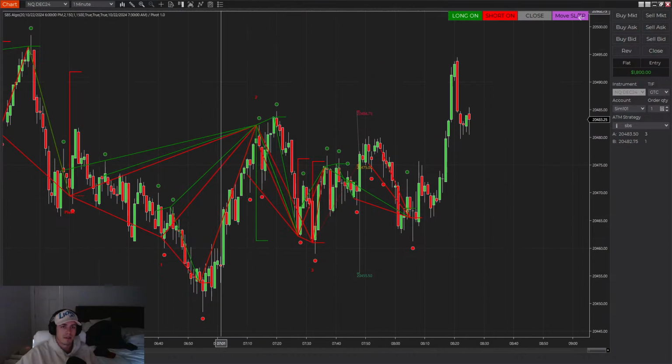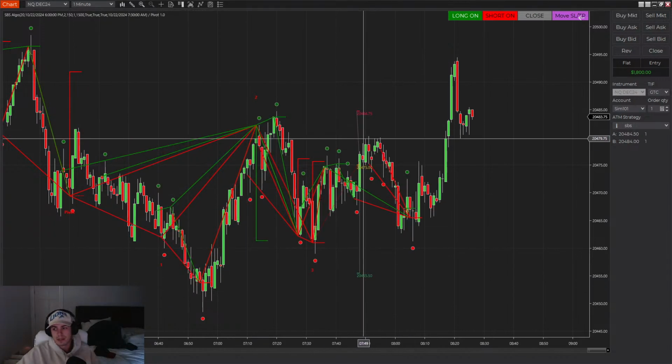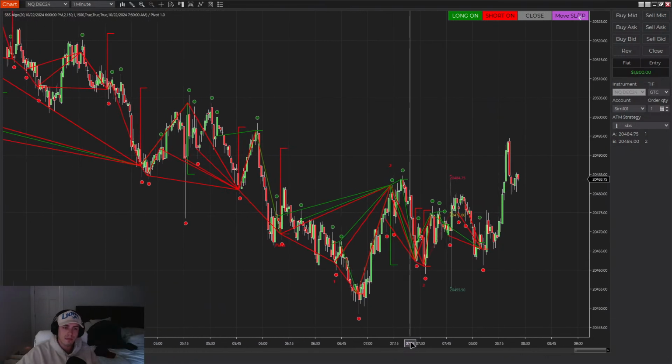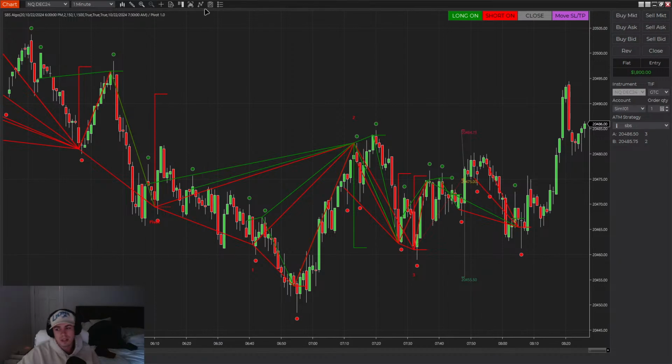I do have the sensitivities a lot lower because I'm trying to force setups to make sure everything's working, and I increased the max bars, so this setup may not have been taken with default settings, of course. Once we get another trade, I'll show you everything, show you how it functions, and I'm planning on releasing an update this morning at some point.